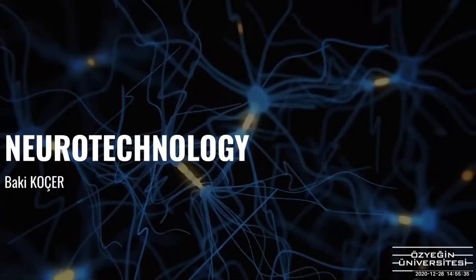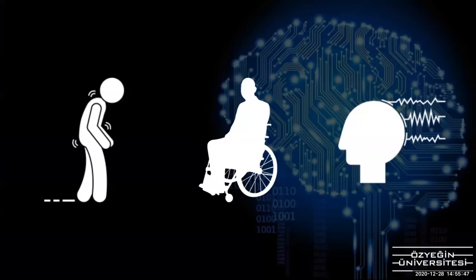Neurotechnology is a set of methods and instruments that allows a connection between devices and the nervous system of humans. Currently, it's highly used in the medical industry, which I will focus on today. It's used in the treatment and diagnosis instruments for neurological diseases, and every day it is making many people's lives better. Let's see how it's done.